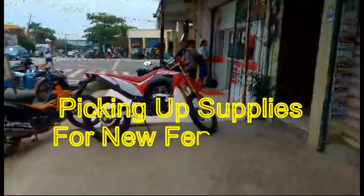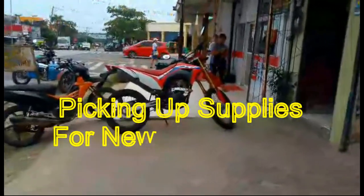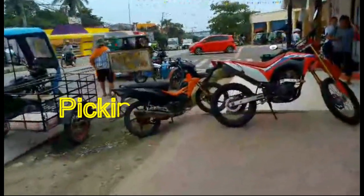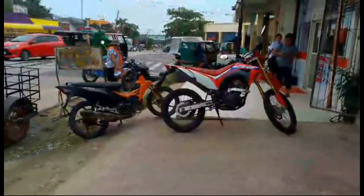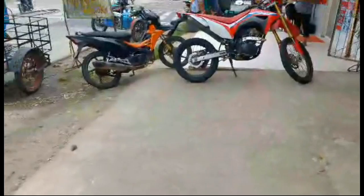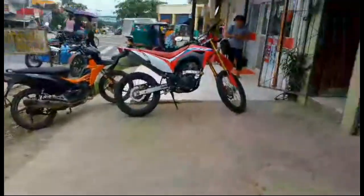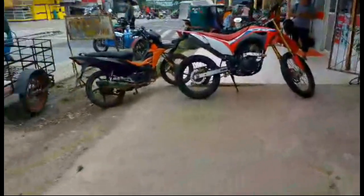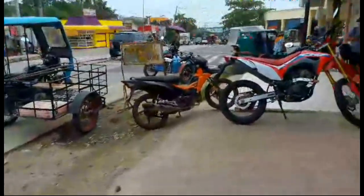McKinley Farm crew are picking up supplies today in town in preparation for constructing a new fence. The supplies here are being picked up in Trinidad, which is about 25 kilometers west of the McKinley Farm. Trinidad has a population of about 35,000 people, and today there seems to be a lot of people out running around.